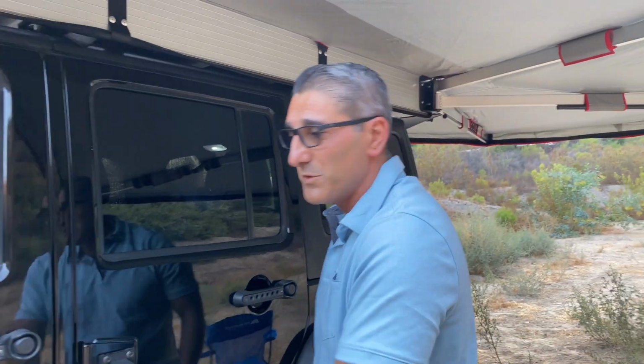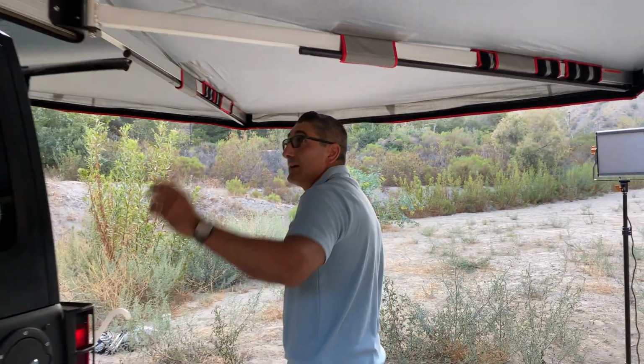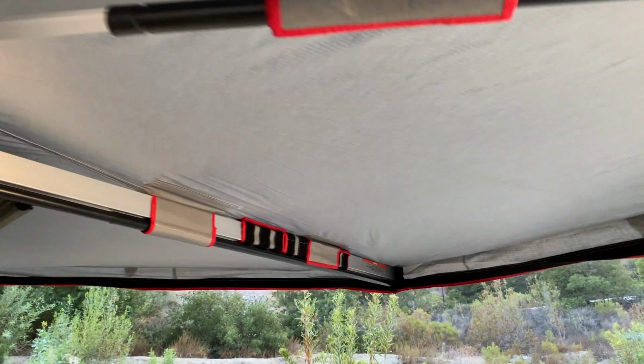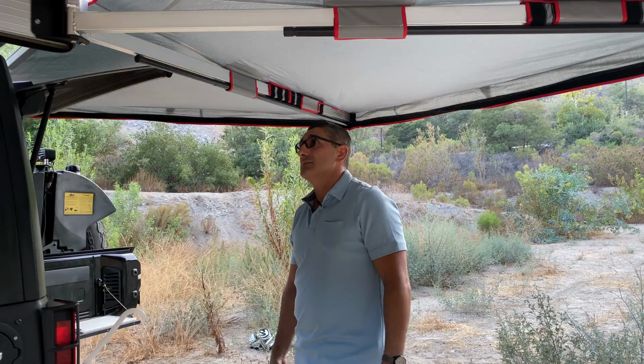The backside is full of equipment for stuff that we do here, so I'm not going to open up that one. And we're going to reach the backside of it. As you probably know about the awning, it's an Overland Pro's 4K 270 awning, and I'm very happy with it.